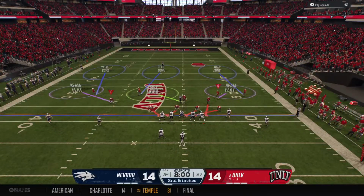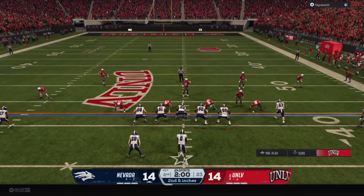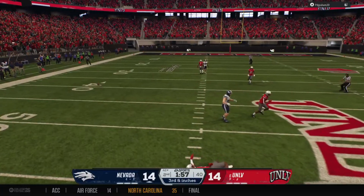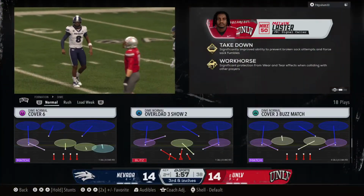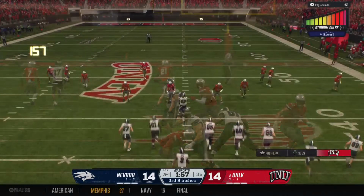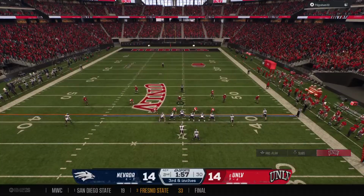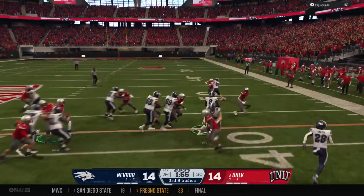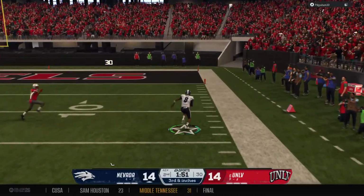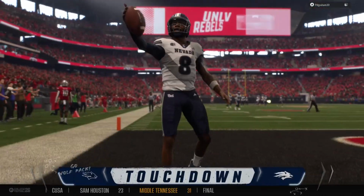Wolfpack with a really good time to take a shot on 2nd and inches. The play action fake. And he throws down the gut of the defense. It's incomplete. Nevada just needs a few inches here on 3rd down. Goes to the option. There he goes. And he ran away from the defense to take it in.